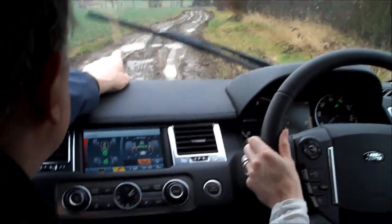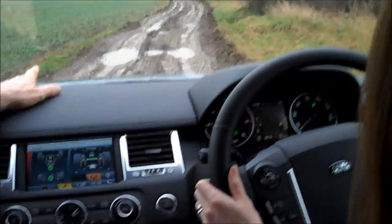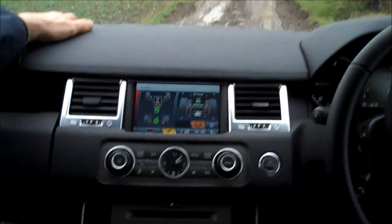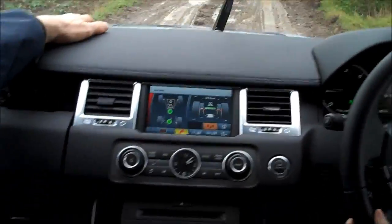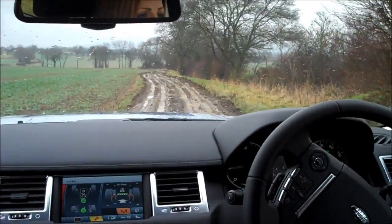See where it dips down here? Yeah. Just see if you can pull over just a tiny bit to the left so we can get out of these deeper ruts. Just come off here, that's it. Okay, straighten her up now. That's it. Well done. Absolutely perfect.